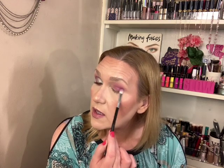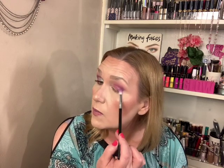I want to try the Huda Beauty one, their apple one, just to see, because I do like the cherry one, the burning cherry. I love it, and the pistachio one, I like it. But I'm curious about their apple. Let me know if you've tried it.